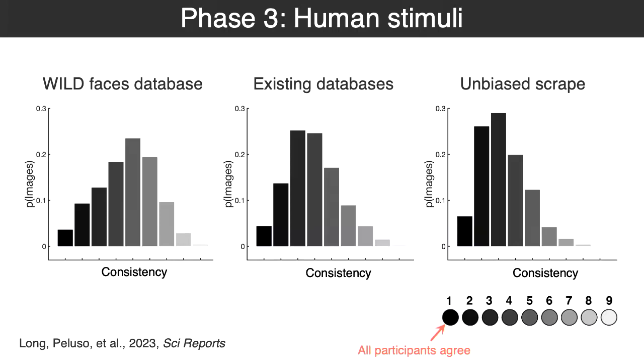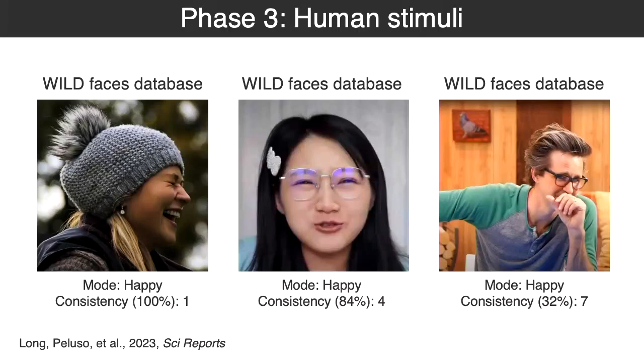When we look at the distribution of these scores, we see that the wild faces had a higher median score than the other databases, which means that there tended to be less agreement across participants when they were rating the wild faces. So here we have 3 different wild face images, all rated by the majority of participants as happy, but they differ in terms of their consistency. The face on the left was rated by all participants as happy all of the time. The face in the middle was rated as happy by 84% of participants, but other participants rated it as surprised, neutral, or other. The face on the right was rated as happy by 32% of participants, but as many as 6 other emotions were used to categorize that face.